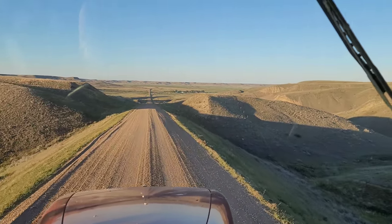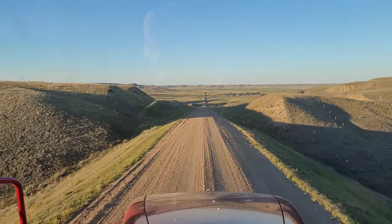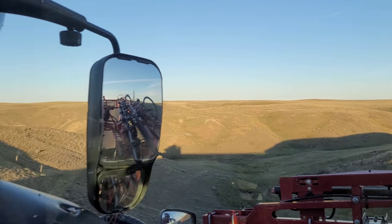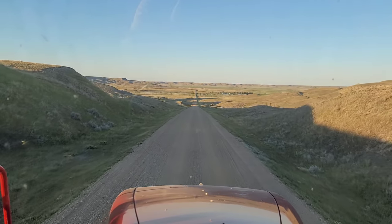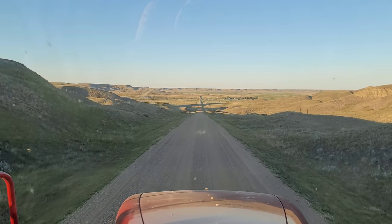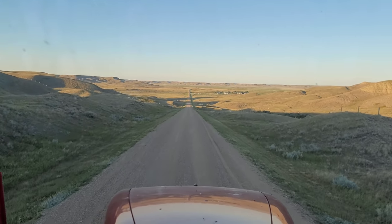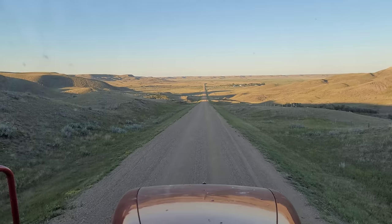So as you can see, there is no trees except for ones that are planted. We are in the bald prairies out here. Some rattlesnakes in this area, obviously, but I haven't seen any. Not that I stick around to look for them, though, either.